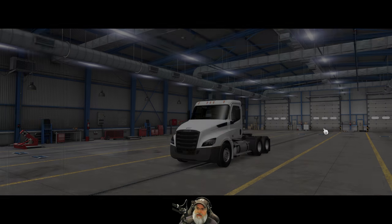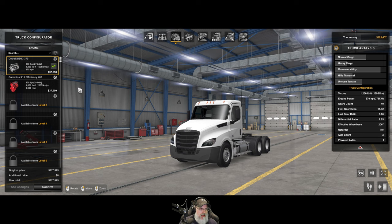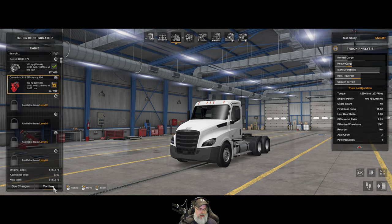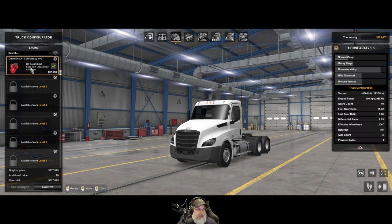Okay, so let's go to customize configuration. We can't do anything more with the cab or the chassis. We could upgrade to a 400 horse engine, but I'd have to take another loan from the bank to do that. Does 30 more horsepower make that much difference? Wait a minute. Oh, no, that's only $300 more. No, we're good. Yeah, so we want that instead. Okay, confirm. So that gets us up to a 400 horse engine, which isn't bad.